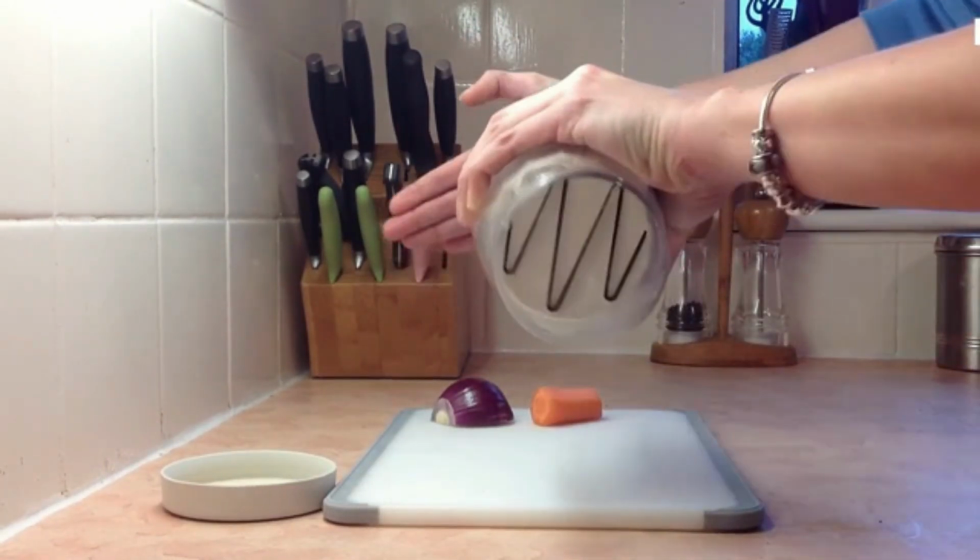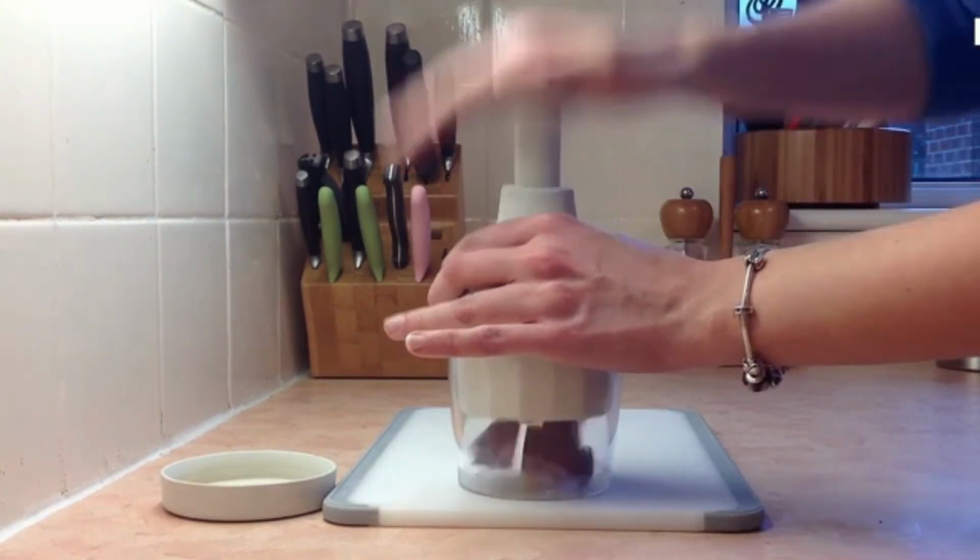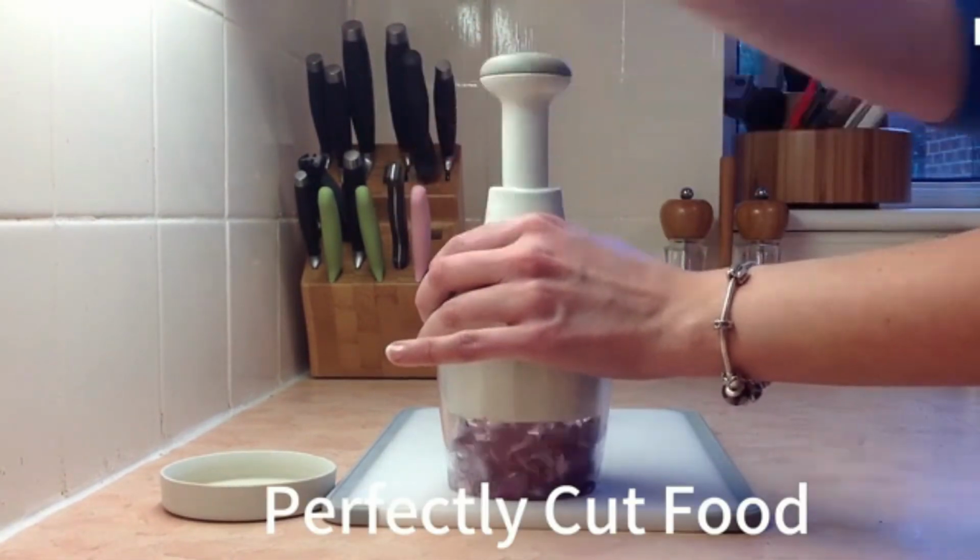The non-slip base keeps it steady for safe use. Plus, it's compact and easy to clean. Perfect for meal prep and saving time in the kitchen.